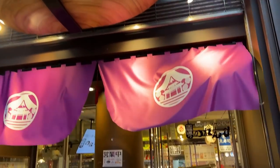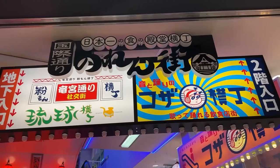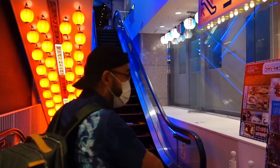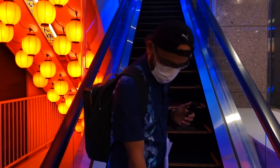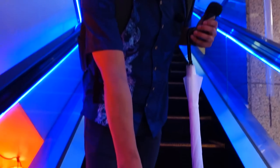Okay, so we're back here again, guys, at Kokusai Dori Norengai Koza Yokocho, which is on the second floor. So let's go up. Koza Yokocho, second floor. This is a lucky fortune. This step is a lucky fortune escalator.